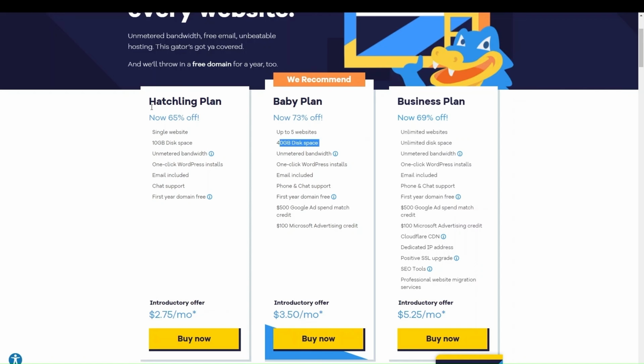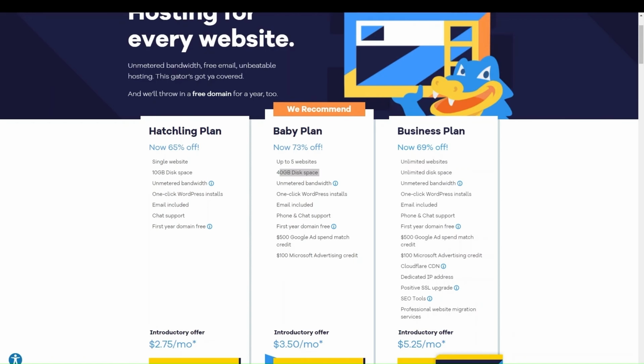Shared hosting also comes with a built-in cPanel. cPanel is a control panel software, and it basically provides you with an interface so that the process of hosting your website is a little bit simpler.